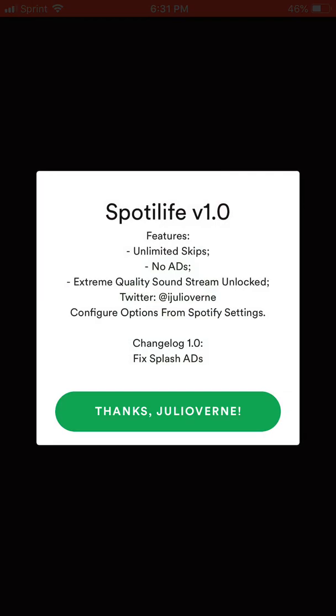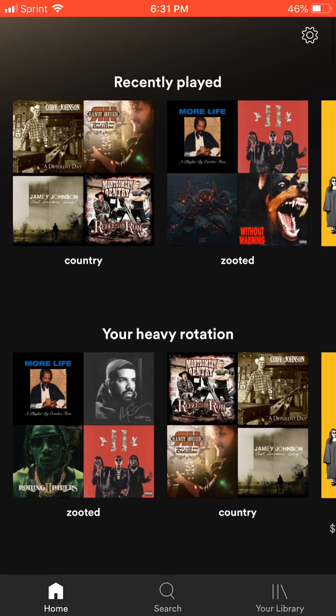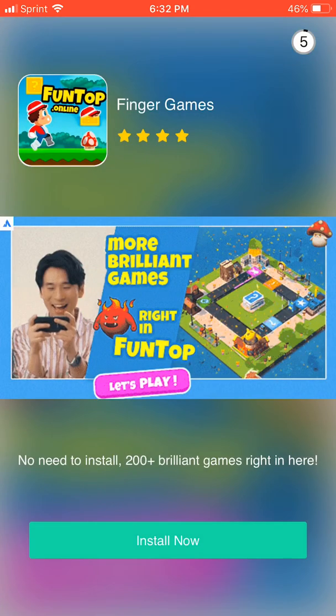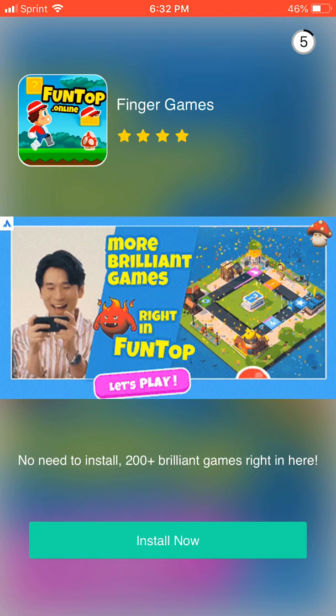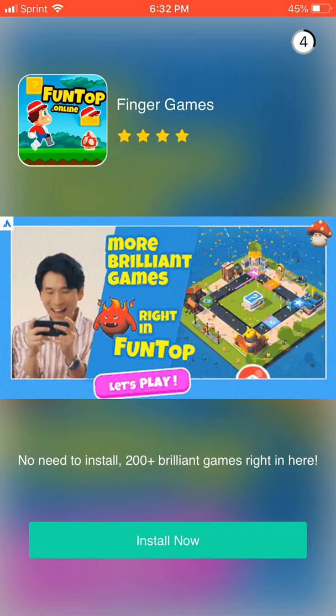This is all the things it does, like unlimited skips, no ads, stuff like that. Just hit thanks, and after that, I'm already logged in. But normally, you just log in on your normal account that you would normally use Spotify on, and it's gonna give you premium on that account. So you'll save all your playlists and stuff like that.